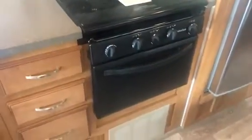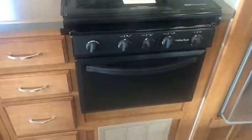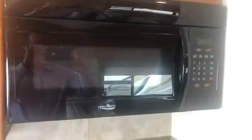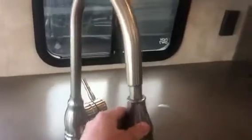Now, one of the questions I know you were asking was about the convection oven. This does have a regular oven, and typically when you have something like that, they don't always do the convection microwave, so that is just a large microwave oven. It's not a convection. And you're going to have the dual stainless steel sinks. Nice pull-down faucet. Quite a bit of storage up above.